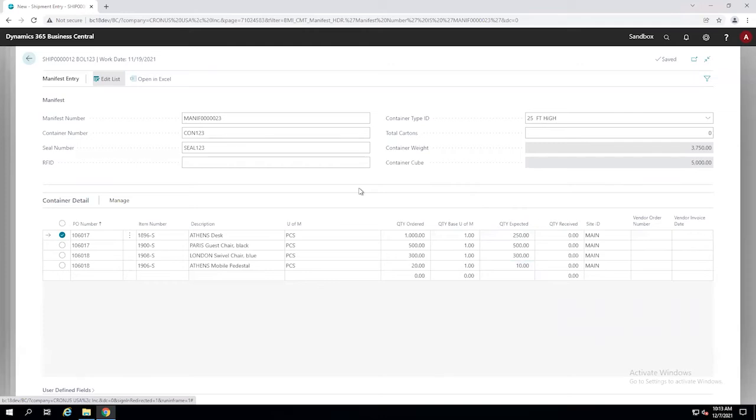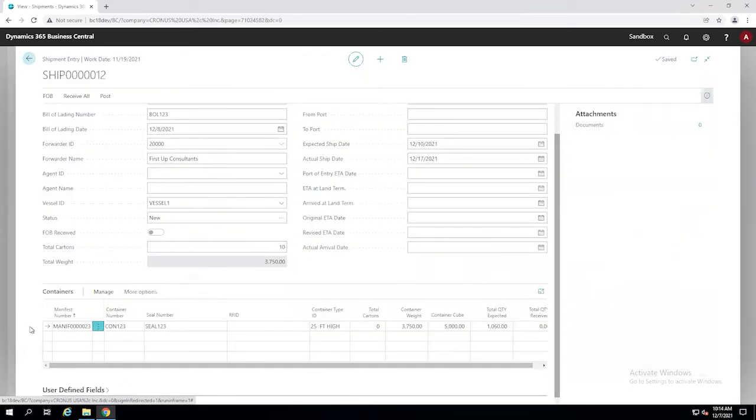So that's the ease of bringing in this information and removing some of that manual entry. At this point, our container is created with these lines. If I was going to do a multi-container shipment, I could repeat that process: insert all that information and pick the purchase orders that are there. And you'll see that container information sums up to this tier. You can see the container weight, container cube, the total quantity, and in addition, what has actually been received, which up to this point has been nothing. All that information sums up to make this view easy, and this becomes your main document of tracking for where this container is.